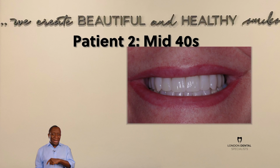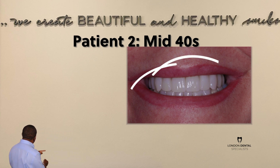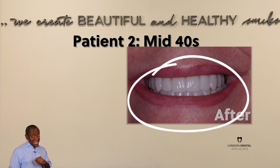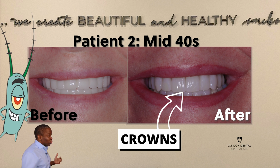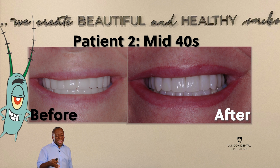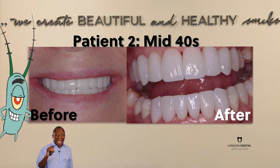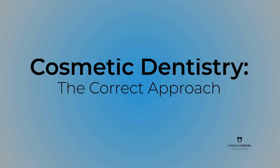So if we then go back to my patient in her mid-40s, this is the way her teeth look at the end of treatment. Look at how she looked at the start. Massive change. You now have crowns that look like normal teeth. You also have crowns that she could clean beautifully, and there was absolutely no bleeding. Remember where she started. And this is ultimately why I wanted to make this video.